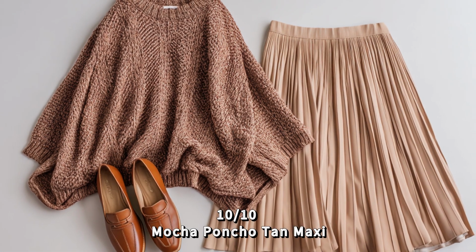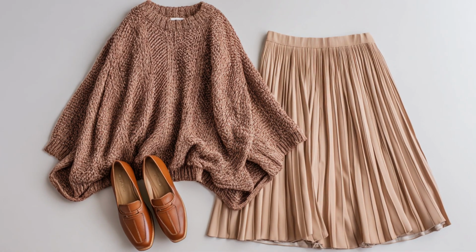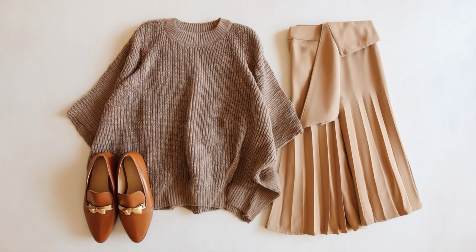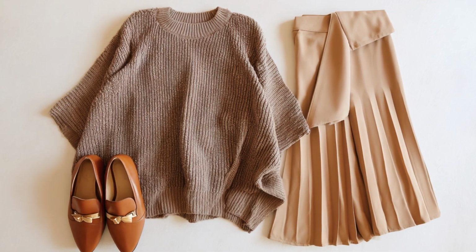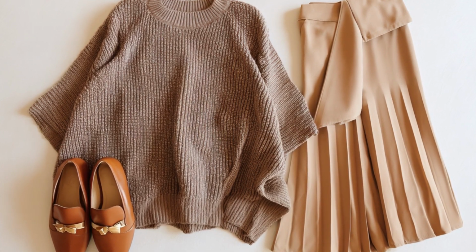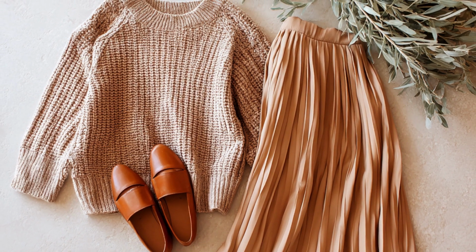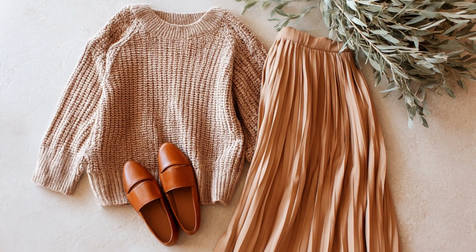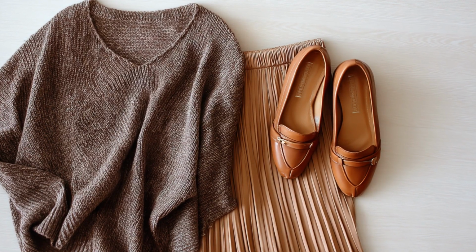Chapter 10. Mocha Poncho Tan Maxi. A voluminous, mid-tone brown wrap draped over a long, wheat-colored skirt creates a pillar of color that moves beautifully with every step. The sheer amount of fabric involved could be overwhelming, but the tonal similarity keeps the silhouette cohesive and intentional. Softness is the priority here, with fibers that invite touch and provide a cocoon of comfort. This ensemble strikes a chord of timelessness that ignores the passing whims of the fashion world.